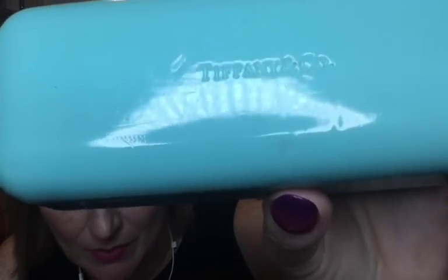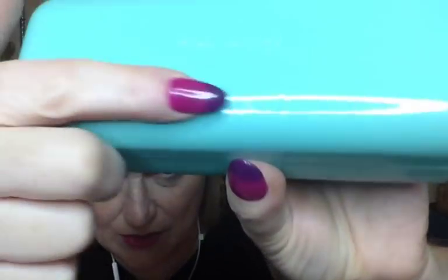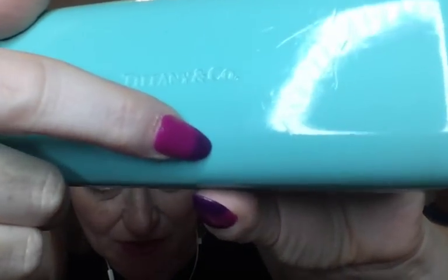Okay. So, next up is this. It's a glasses case. It's a Tiffany & Co. glasses case. I debated getting it because it's got a few bumps and dings, but maybe somebody won't mind. I'll have to clean it up. But as you can see, there are a few little indentions, little divots in there. So I still think maybe somebody would like it. So let's go see what they sell for.